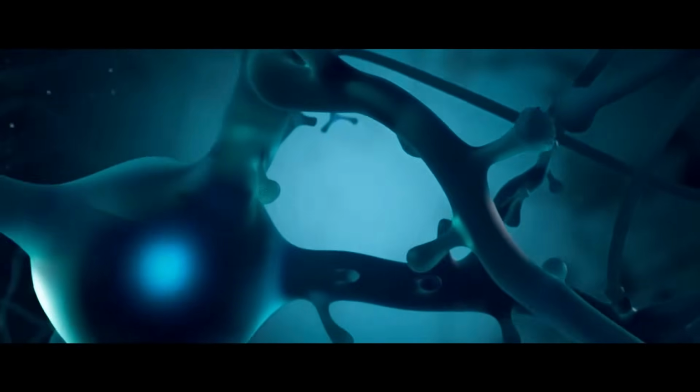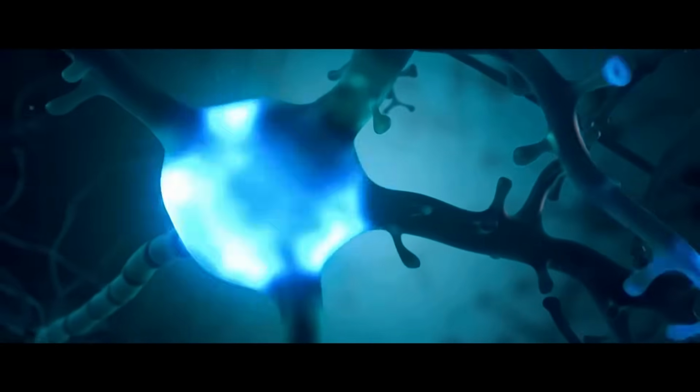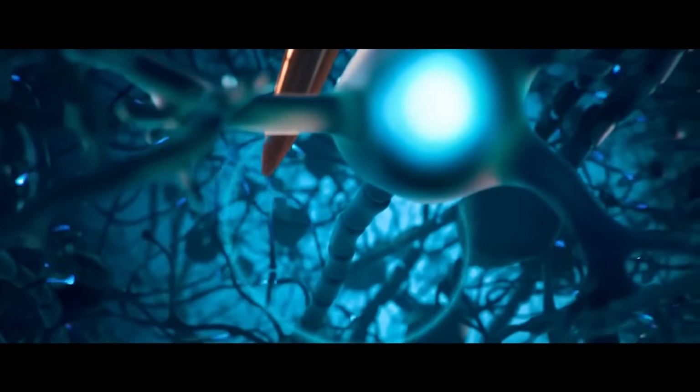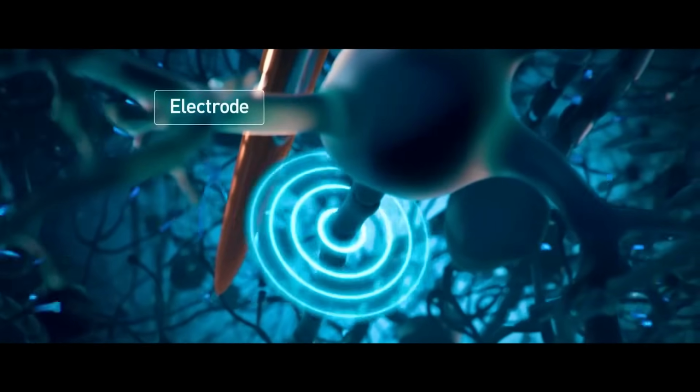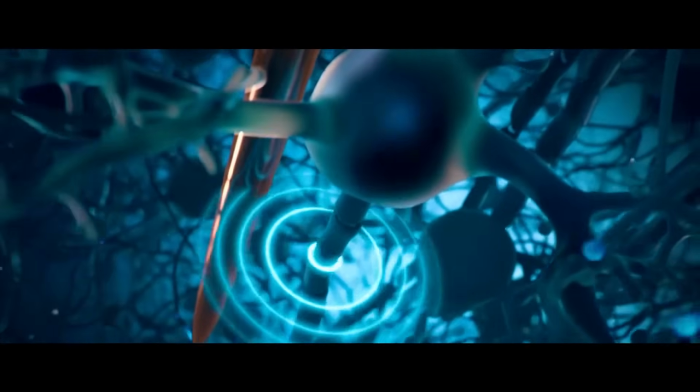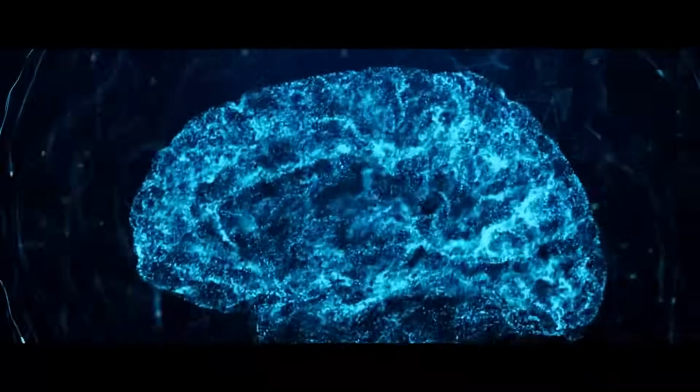Electrodes are the way that Neuralink and other medical practices study your brain activity. By placing these electrodes close to neurons, the action potentials that create electric fields inside your brain can be detected and transferred to a machine that records and measures the data. Neuralink plans to use this to its advantage.